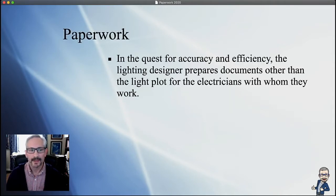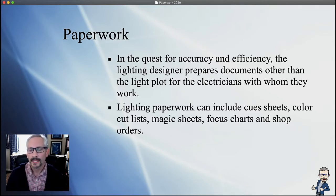So in the quest for accuracy and efficiency, the lighting designer often prepares documents other than the light plot. The light plot is sort of the key, the linchpin, if you will, for getting a design executed. They send other documentation, sometimes for the electrician, sometimes for other places, in order to make sure that they get the lighting design ready to go. Lighting paperwork can include things like cue lists, color schedules, color cut sheets, magic sheets, focus charts sometimes, shop orders. There's a lot of different kinds of paperwork that the lighting designer has to prepare in order to get the show put up.